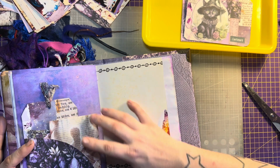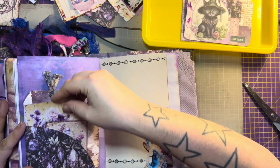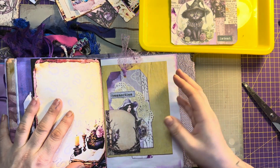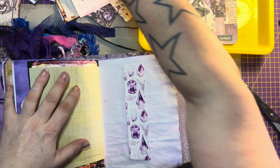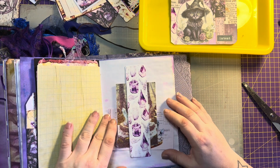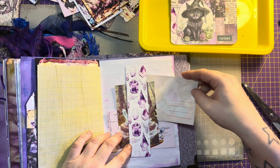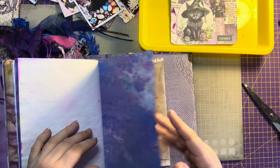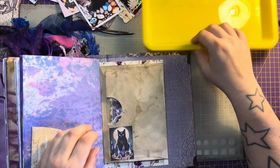Very, very close to the end, guys, and we're super duper chunky. Never a bad thing. Got a little tuck there. A little belly band. Nice and stuffed. We've got this big bit that can house this last journal card. So that's all the big ephemera gone.